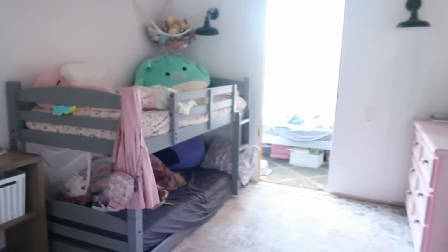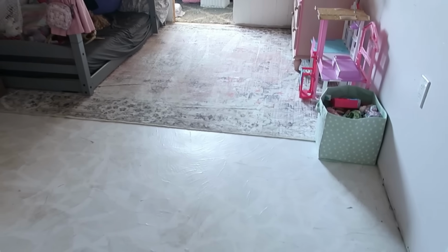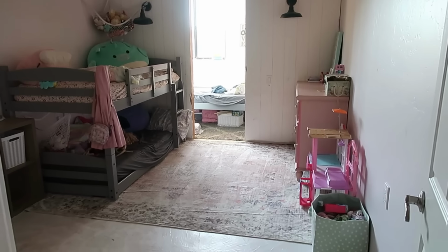I know it's not perfect, you guys. I know this room is a huge unfinished project, but it's a million times better and I am happy with it for now.